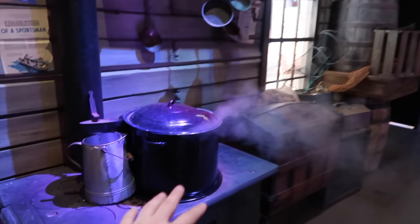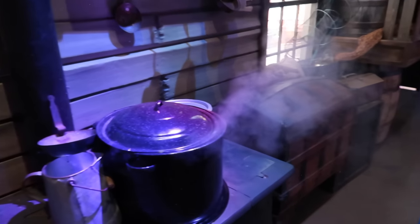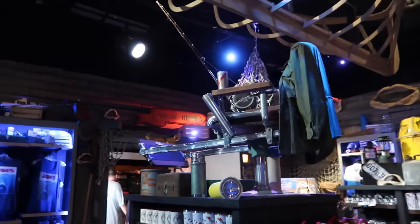Like a fishing the fog thing. Oh yeah, the fog. So it sounds like it's bubbling. Wow. And then there's a fishing chair. Oh yes. Oh my gosh. Which is kind of cool. Okay. So it's more than just merchandise.